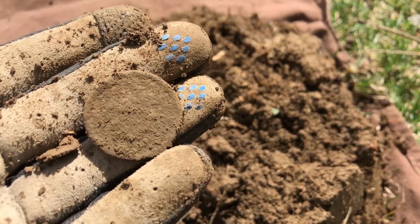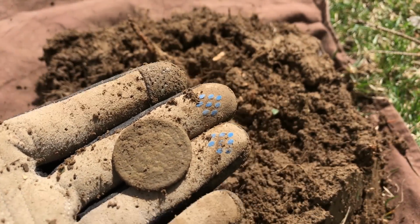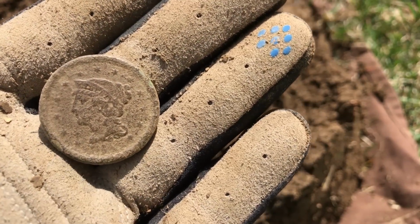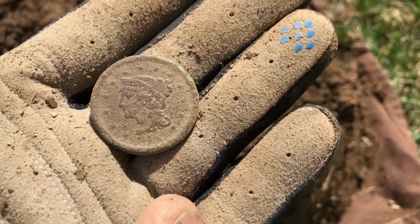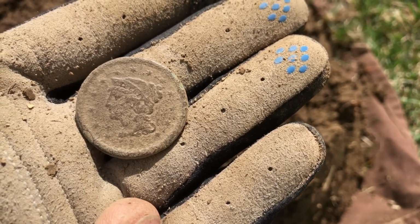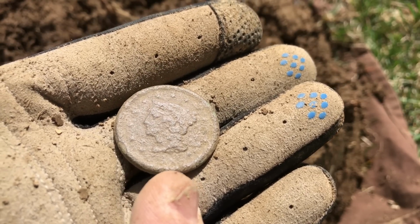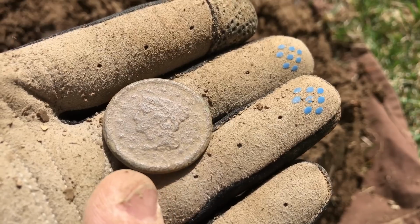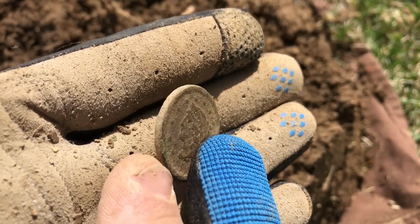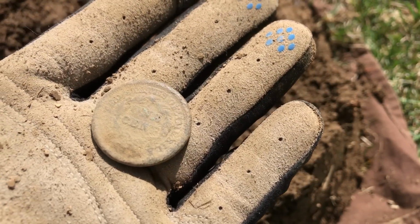All right, here's what we have so far. It's all dirty. Let me clean it up and see how old this one is. Isn't that awesome? All right, this is what we have so far. I don't see a date. Maybe you can make it out on there. I'll do my best at the house to try to get a date on that one, but I'm not able to see it. Definitely 1800s. I may see a 4 and a 3, like an 1843, but I'm not for sure. But here's the back of it. Isn't that awesome? So cool.